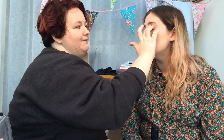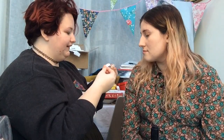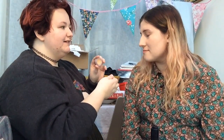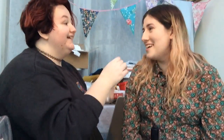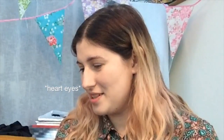I'm putting NYX's eyeshadow base. They have a few different shades. It's like a skin tone-ish one. Whose skin? Not mine! Can we just take a moment to appreciate this palette? She's beautiful. I love her. So it's the Masquerade palette by, I think it's called, Juvia's Place. Juvia's. Bang.